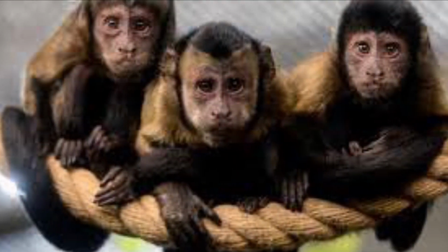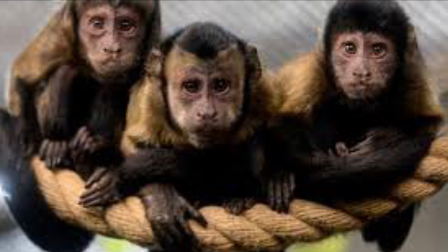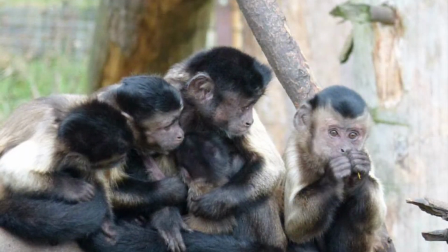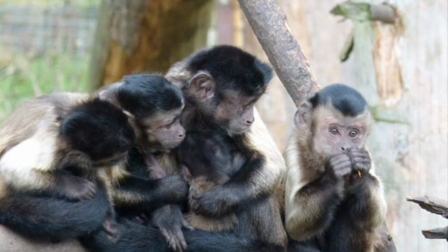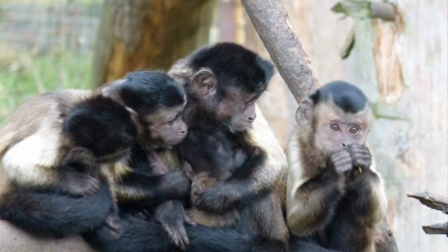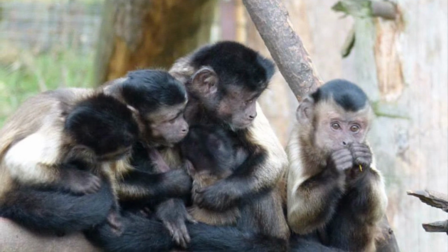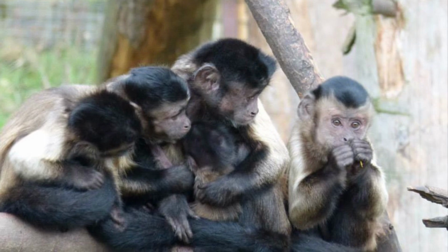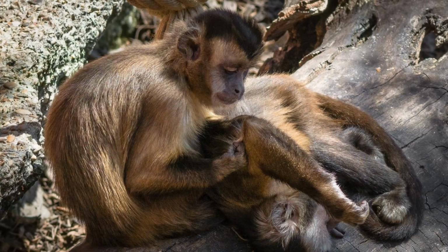The capuchin lives in noisy, mixed-gender troops of 5 to 30 members. The majority of the troop contains more females than males, and juveniles make up half of the total. Each troop is led by a dominant male, and his role varies from keeping the peace to serving as sentry.